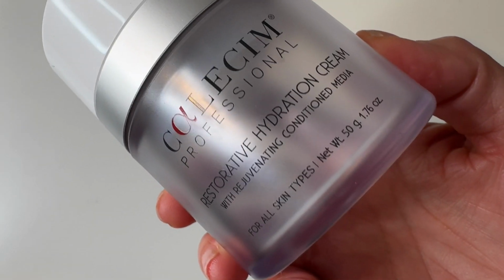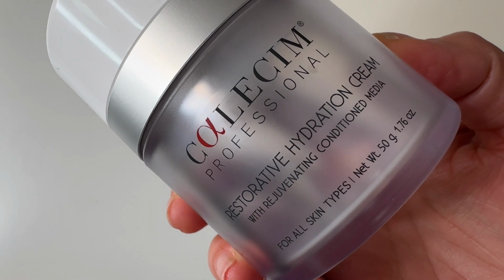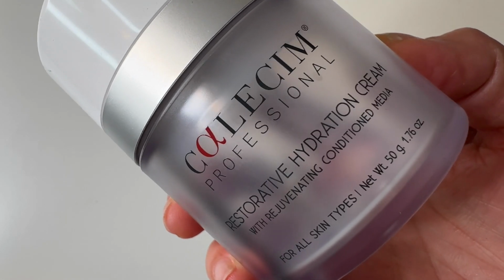So next up in moisturizers is by Calisum. This is called the Restorative Hydration Cream. Now, I've talked a lot about Calisum on this channel, and I've tried, I think, all of the skincare products that they've offered, and I did finish this one up, and while I liked it, it's probably just not my favorite. So all of their products contain stem cell technology that's there to help regenerate at a cellular level, and I do believe that their products work. It's just of all of their products, this isn't the one that I've repurchased.